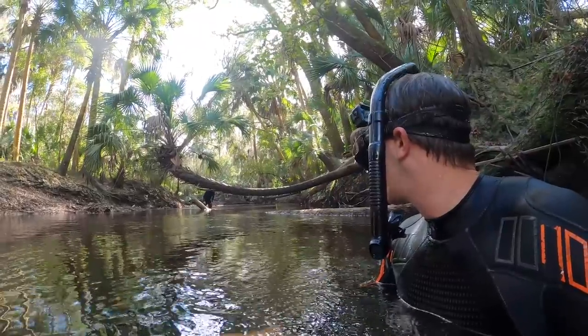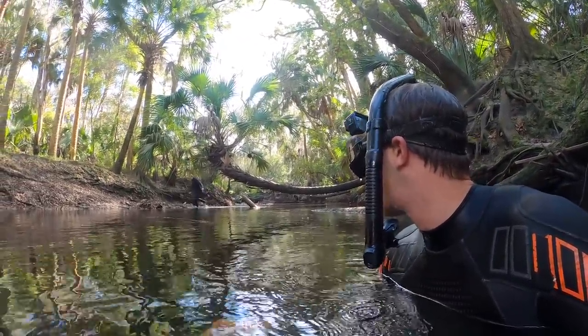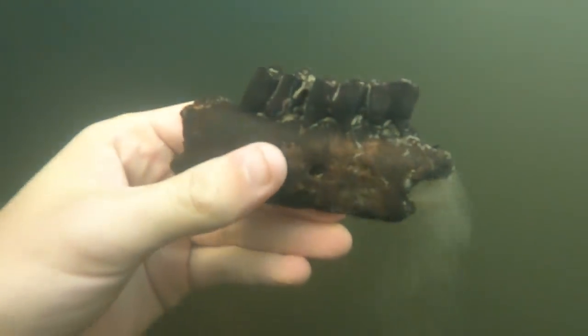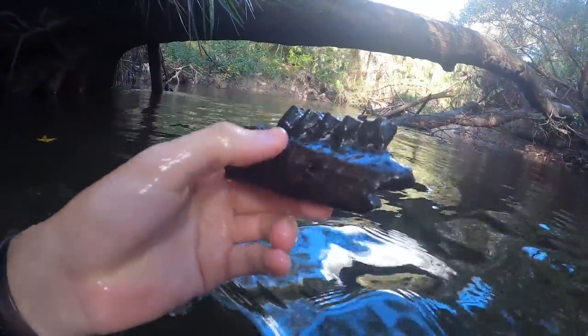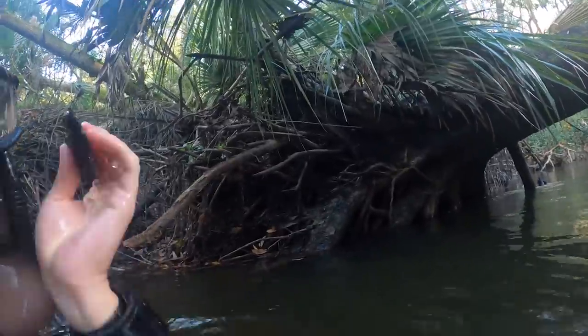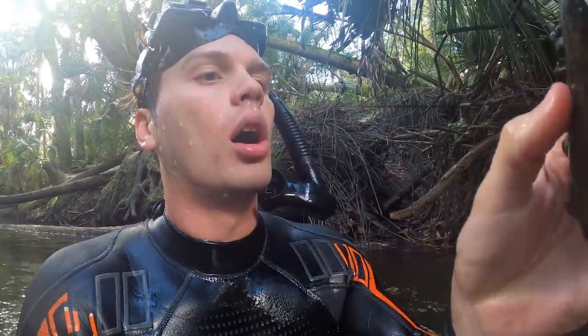So I just got really excited, but I think it's modern. It looks like a cow jaw. I'll grab it real quick and see if it's not. It could be camel. Please be camel, actually. Please be camel. Let me see if it passes the cling test, please. That might be camel. I hope this is a fossil.